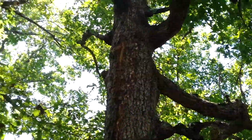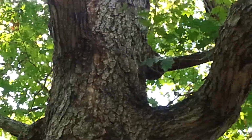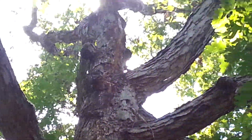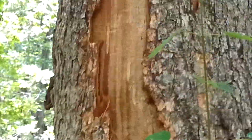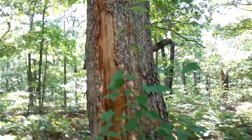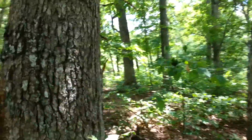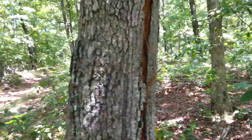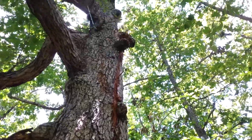And I noticed that they go all the way up to the top. Let's see if I can get this. But they go all the way up to the top. You can see that bald spot. And it's like this on the other side over here. Kind of the same way. It goes all the way up.